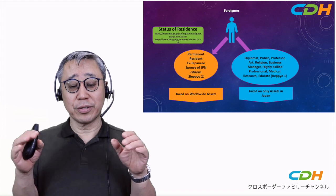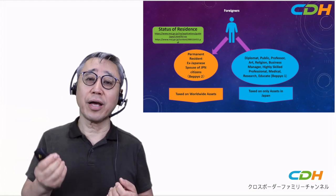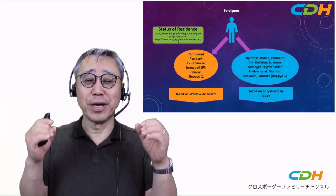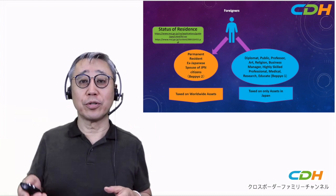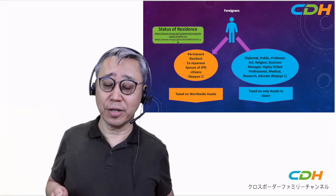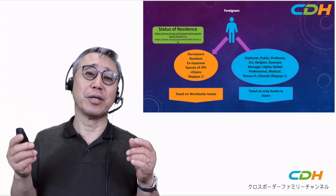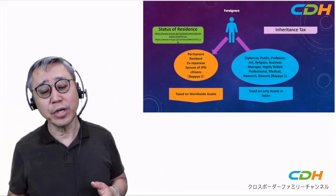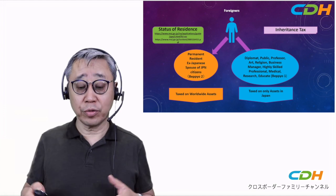Now, I give you a caution. This Japanese gift and inheritance tax scheme is very, very complicated. Don't take this as tax advice. This is not tax advice. This is a little bit of educational material to give you a certain idea, but not tax advice. I recommend you consult with an international tax accountant, in particular one versed in gift and inheritance tax, because of the complexity of the rules. I have to recommend you do that. So anyway, this is the third benefit for foreigners moving to Japan.